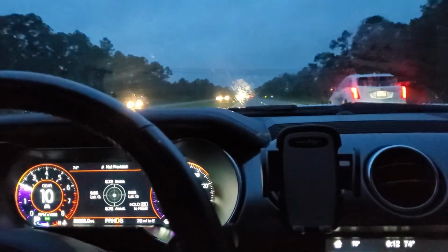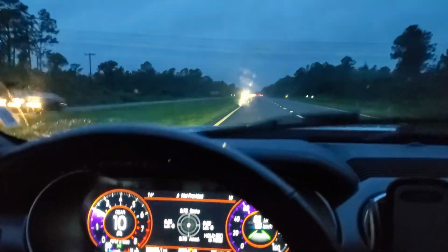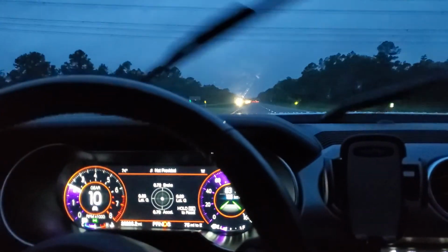So if you put it in track mode, for example, or not track mode, I'm sorry, if you put it in drag mode, the shifts are really hard.